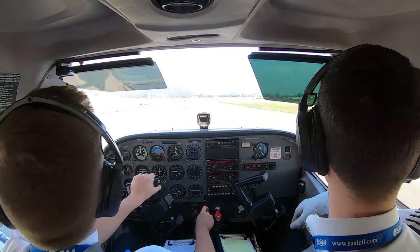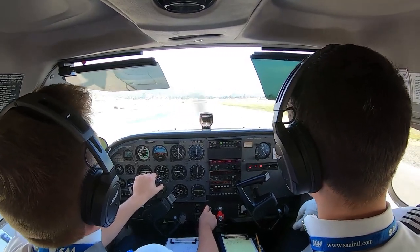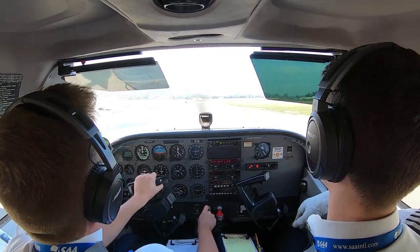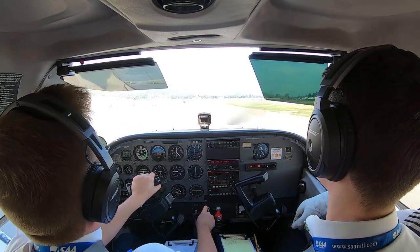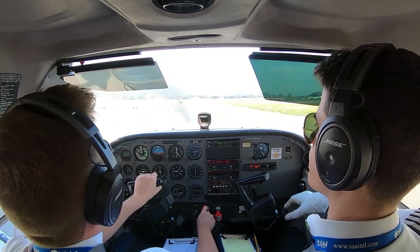Gillespie Ground, Cessna 499 Delta. It's pretty small though. Yeah, hawks are pretty small. They're usually used for training. Oh, okay. 499 Delta Romeo, Gillespie Ground, CFA, taxi via Delta. Taxi via Delta to CFA, 499 Delta Romeo, thanks. Have a good day. You too.